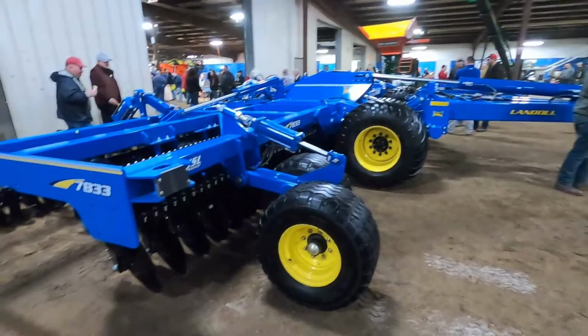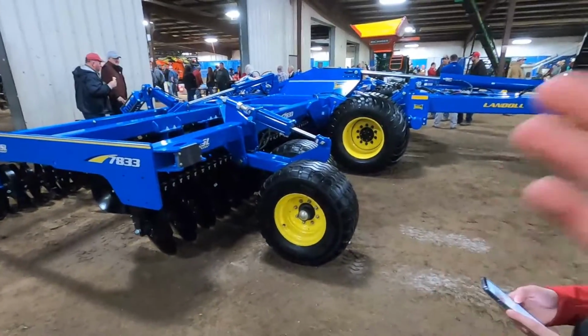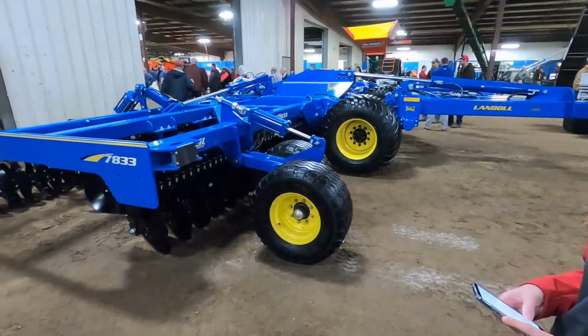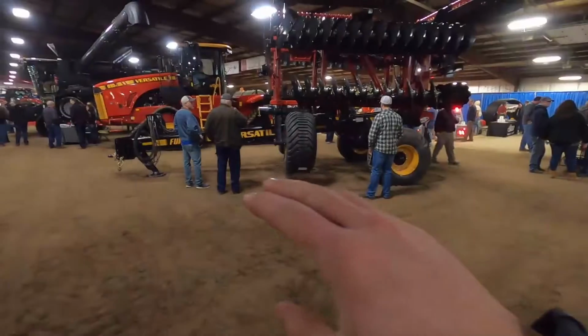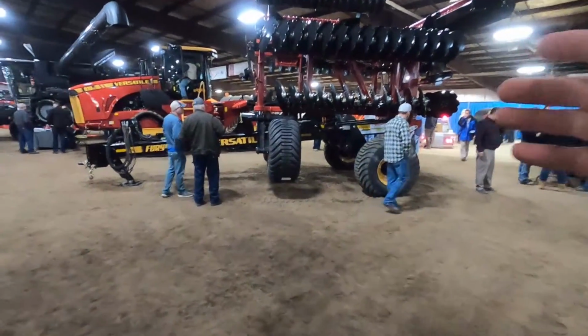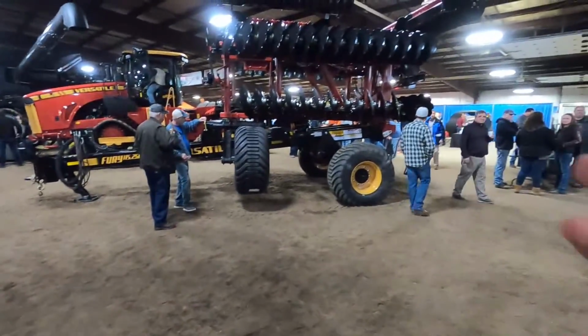My brother used one up north of us about an hour in some of their fields, and said it worked great last spring where they had some weeds. You can see here, everybody's come out with one now. Here's another high-speed disc made by Versatile. This is how they are folded up.